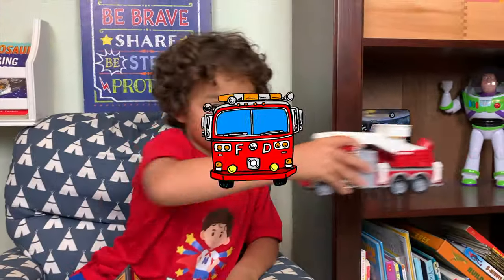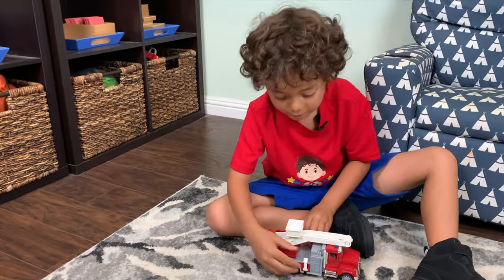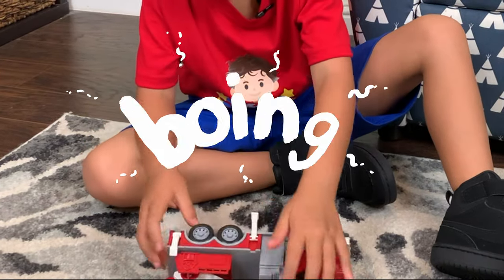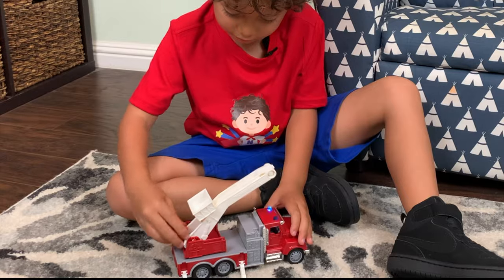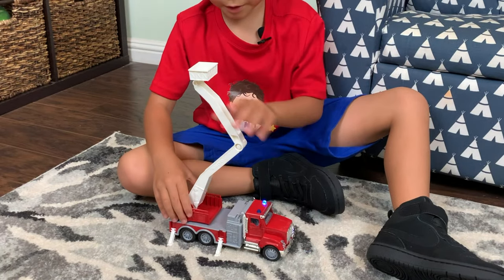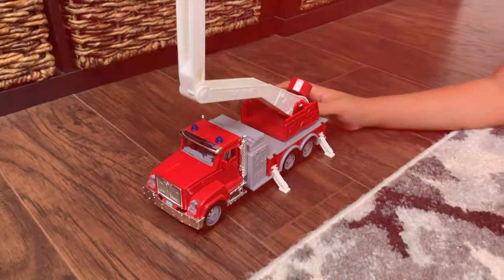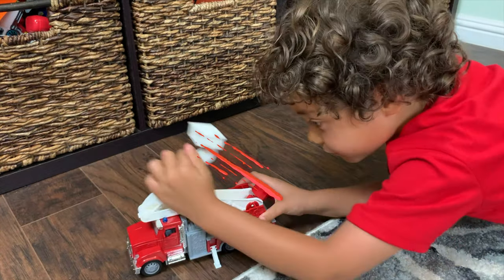I have a rescue vehicle here. These are stabilizers, so when the big ladder goes up, it doesn't wobble around and fall over. These are what help them stand. Look, so it doesn't go like this. The stabilizers are there. Okay, and this is what they do when they're done with the fire.